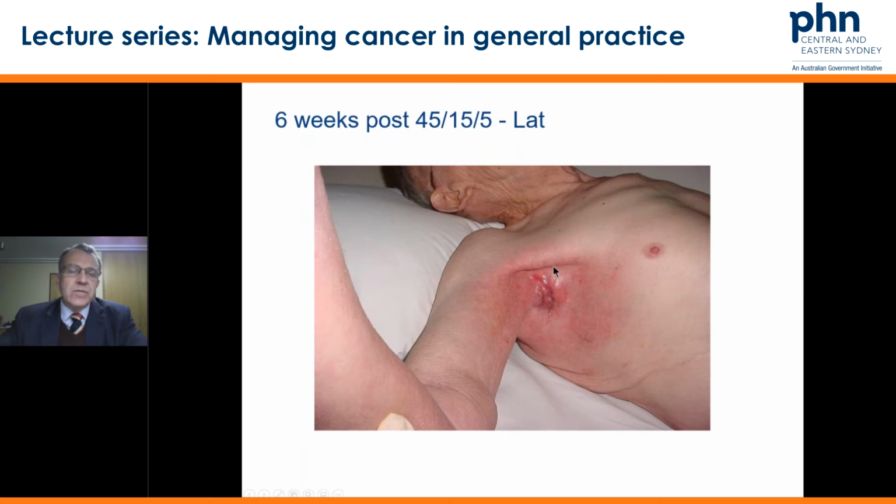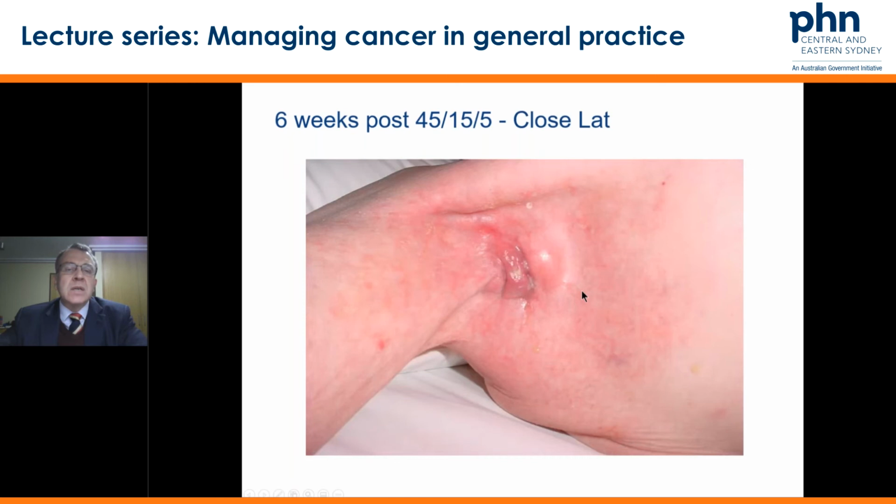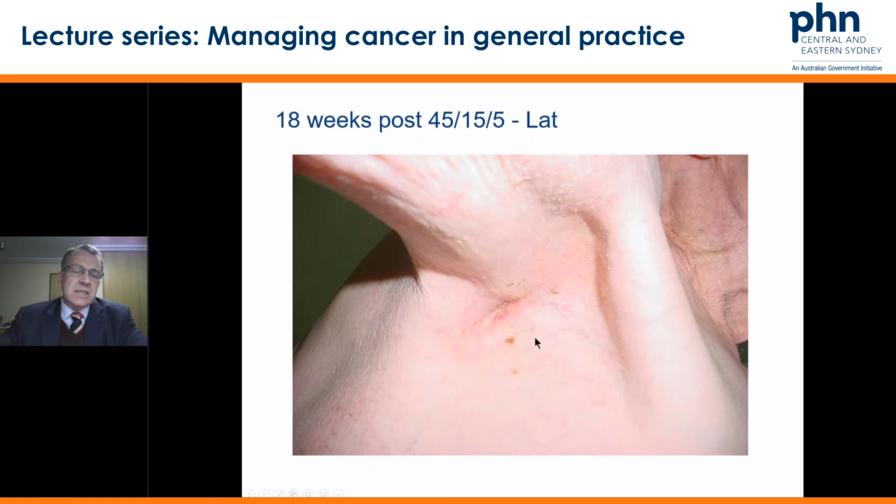And we know that this gentleman's homeostatic mechanism is not good. That's why he's in the position he is, with having to have radiotherapy rather than an operation. So we can see at 18 weeks, finally, all the cancer is gone and the skin is completely healed.